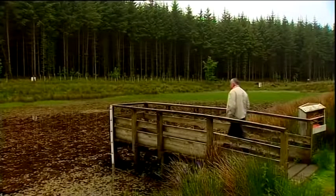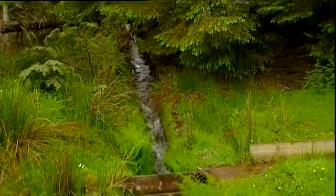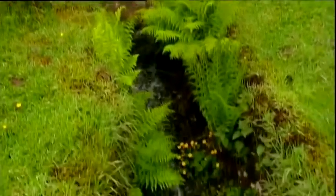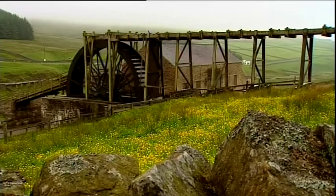This is where they caught the water. There were miles and miles of little streams built and carefully maintained all over the hills to bring water to these reservoirs and to ensure a steady and reliable source of power to the wheel down there.